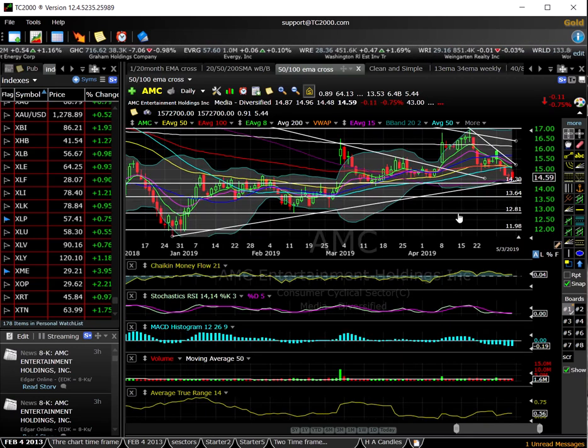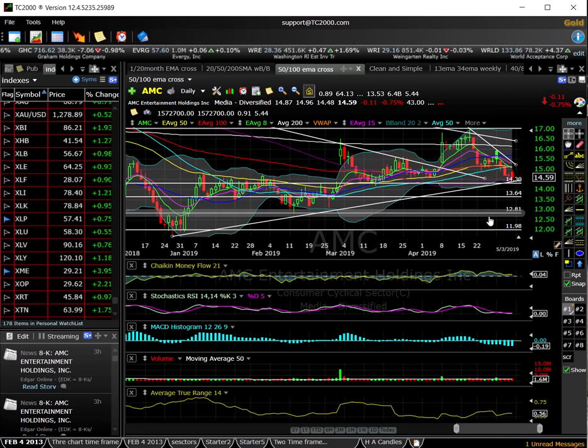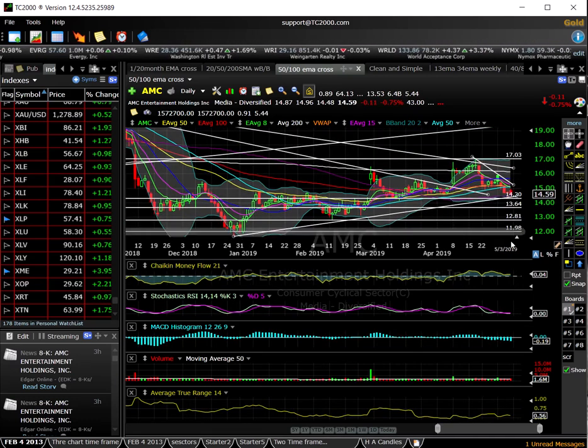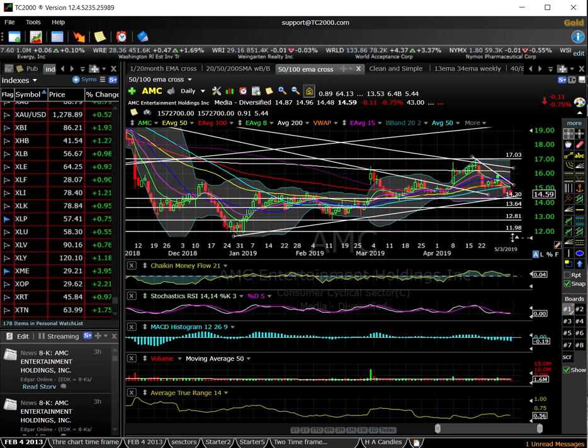If they report good earnings or give a good guide, and this thing pulls back into the $12, $11, I'd love to see a double bottom test down to $12. I'm going to add to the position. It's a long-term hold position. I don't think the movie theater is dead.